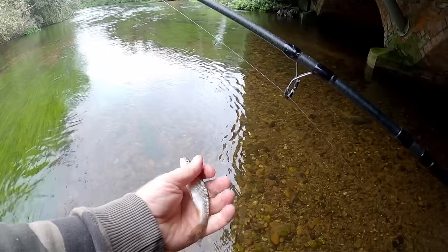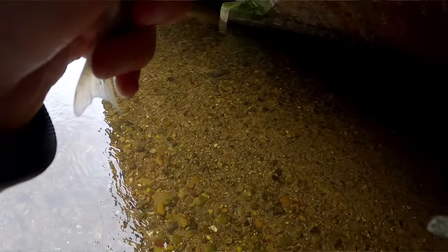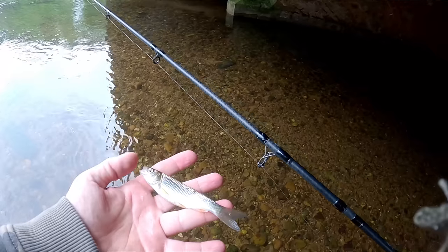I did manage one fish that I was completely unsure about. I'm pretty sure it was a dace, which I need for the competition, but it could have been a baby chub just as well. I'll let you guys decide in the comment section below. Was it a dace or was it a small chub?